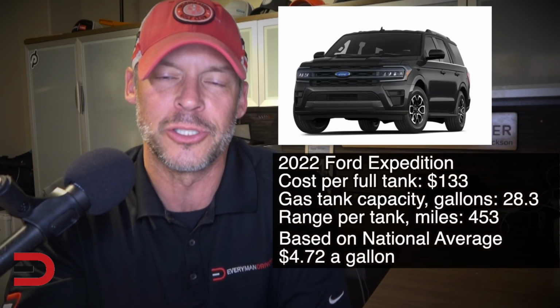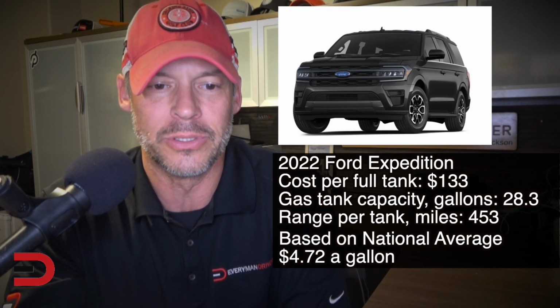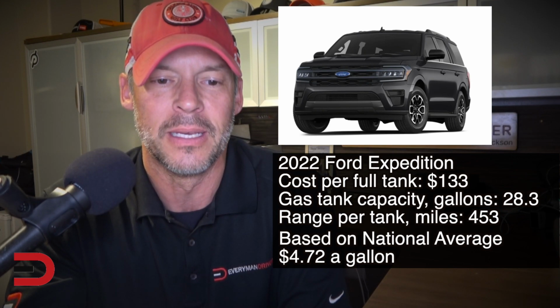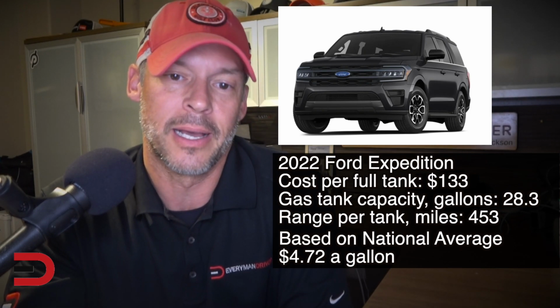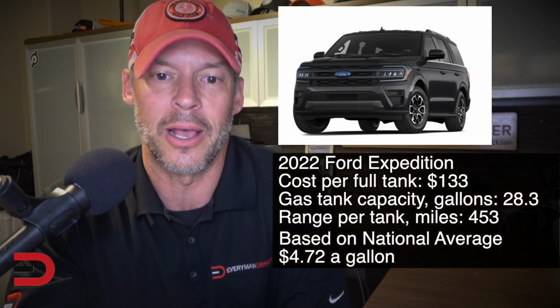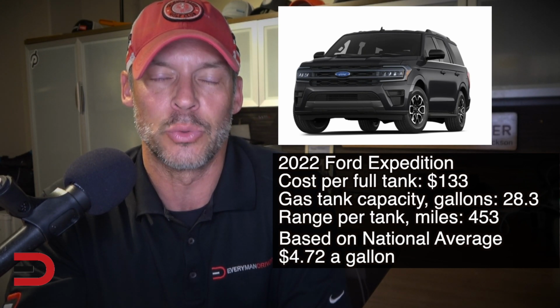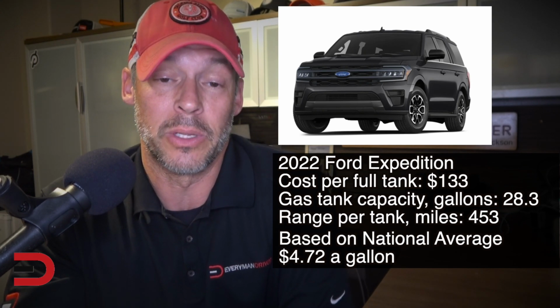2022 Ford Expedition, you knew it was going to be on this list. It has a 28-gallon fuel tank. It's going to cost you $133 to fill it up. Your range per tank, 450 miles. Plus, it costs you between $51,000 and $83,000 to buy one. Fuel economy is 11 city, 23 highway. Good luck with that one. Probably want to sell that. Don't want to keep this one either.